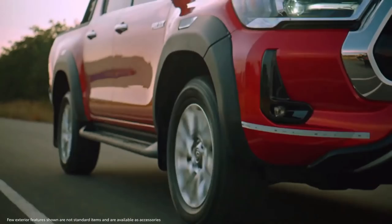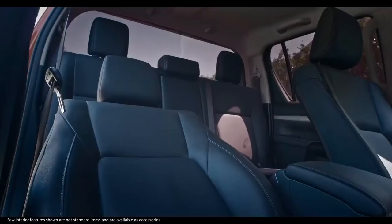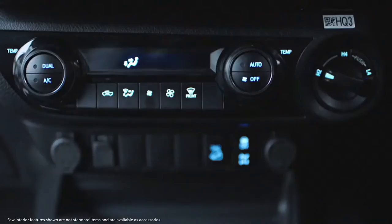Being a lifestyle pickup truck, the Toyota Hilux pickup truck gets an impressive cabin, both visually and in terms of features as well. The cabin looks like it has taken inspiration from Toyota Fortuner. It gets an 8-inch tablet-like touchscreen infotainment system with Apple CarPlay and Android Auto, soft-touch leather upholstery, driver armrest with storage, dual-zone automatic climate control.